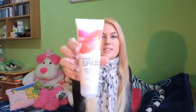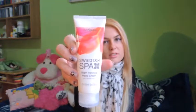Then I have this Swedish Spa Night Renewal Hand Cream with Hydro Care. This is very nourishing. So I like this one. And it has an interesting smell. It reminds me of that Chupa Chup lollipop with Coke taste. And it has a Coke smell. It's interesting. Then I have this Love Is In The Air Hand Cream.